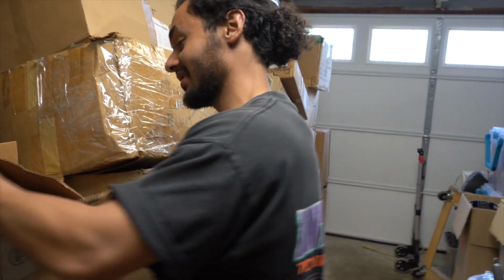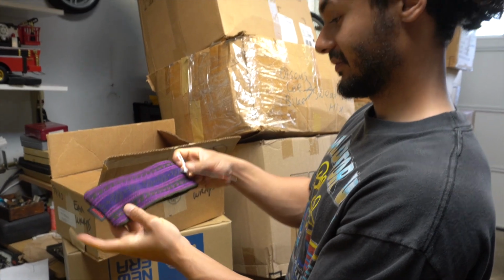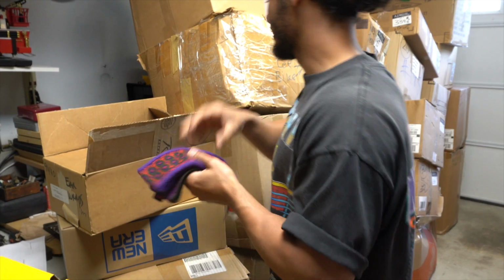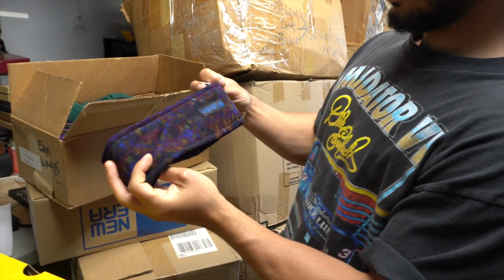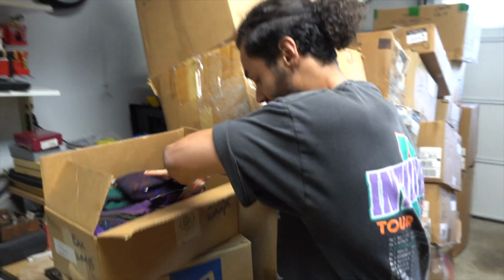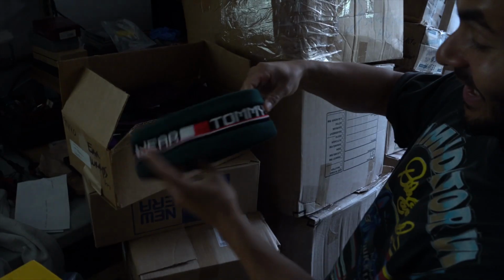Oh, so this was the headband, the design I was telling you about. Yeah. This is Wigwam, but this is Wigwam. Oh, here's a Columbia one. I like that. That's so cute. You know, like easy $20 once the winter comes around.